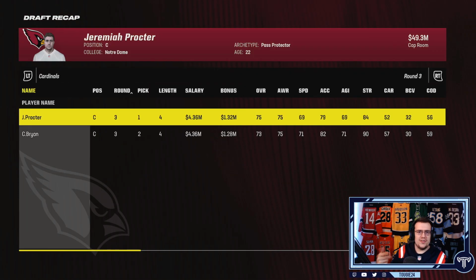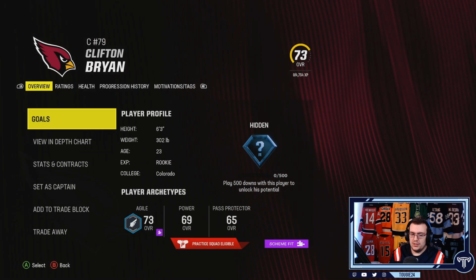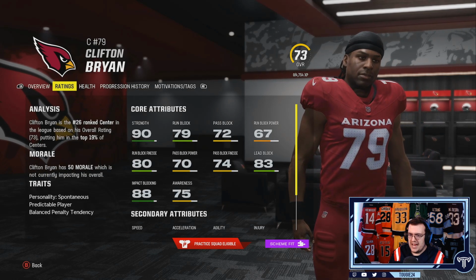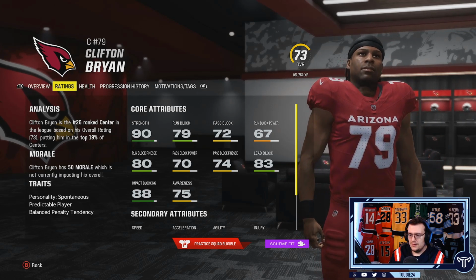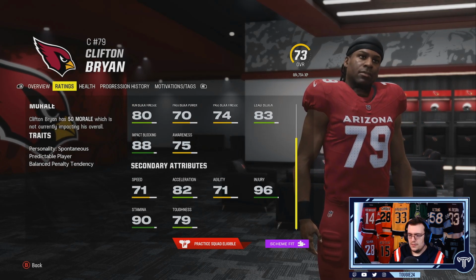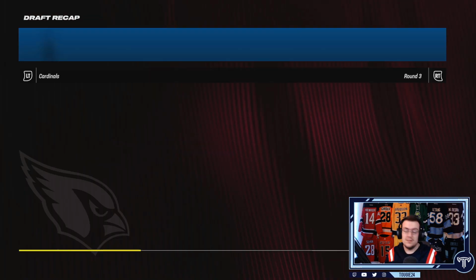We got to see what the other overalls looked like in the rest of the draft, because we also got a 73 overall center in Clifton Bryan, who also has a hidden dev. He is a bit older at 23. 26th rated center, 90 strength, 88 impact blocking. So you run him as a guard. 71 speed, 82 acceleration. I'm really happy with this draft.